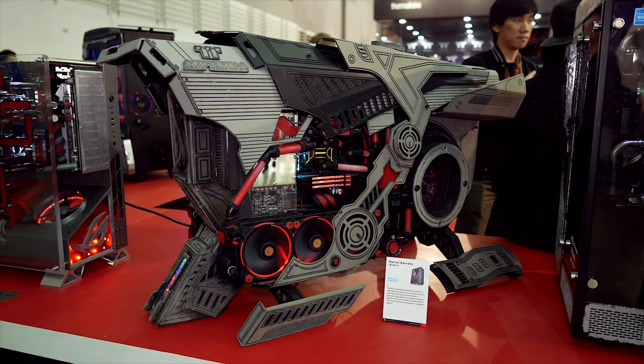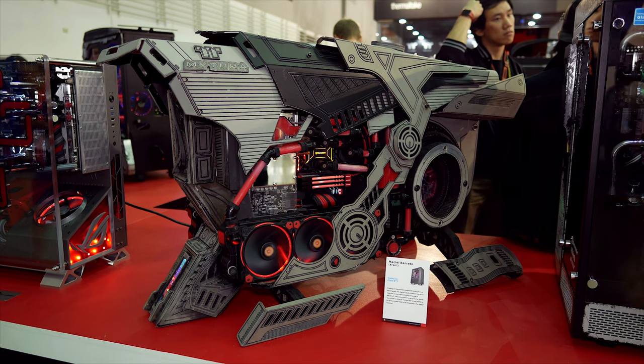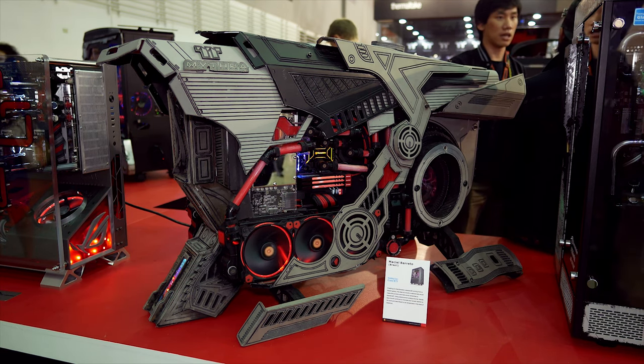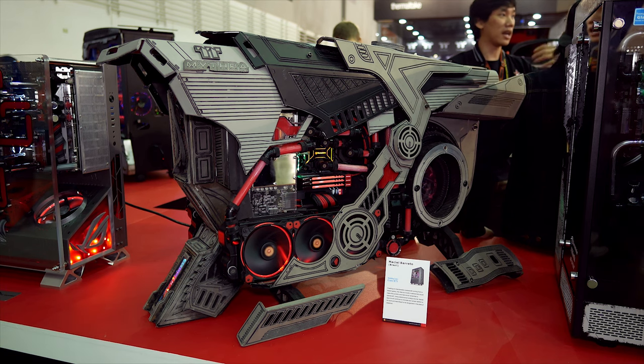Here we have one of the most outlandish looking builds, and this was created by a Brazilian modder. This thing is based on Thermaltake's Core X71, and it's hard to say what, if anything, from the original chassis made it into this final product. I guess there's cut up bits of X71 all over the place. Anyway, a very cool system indeed.